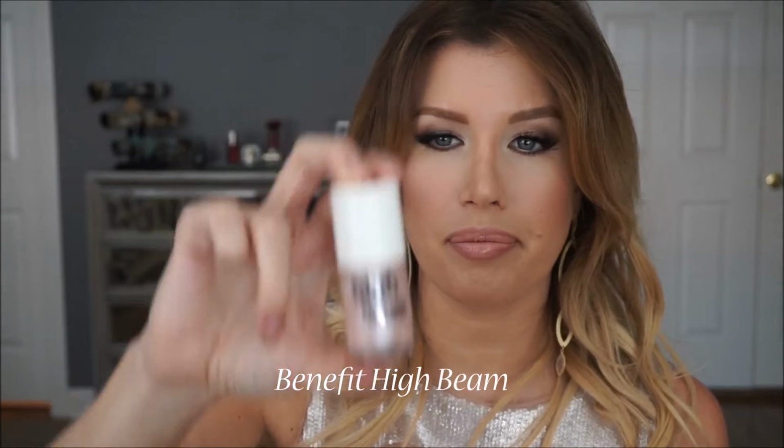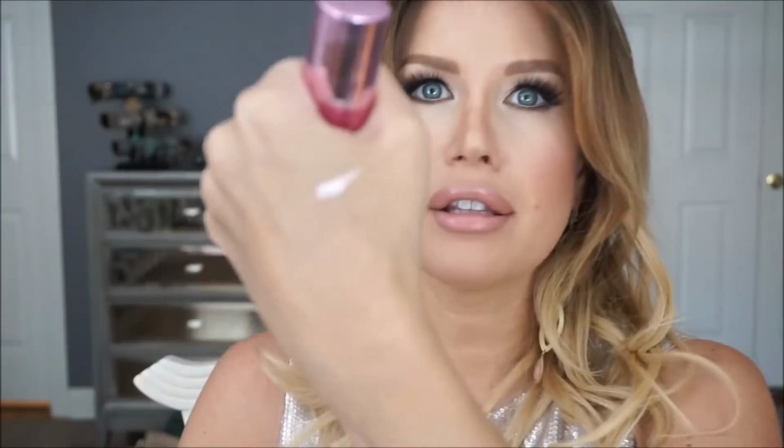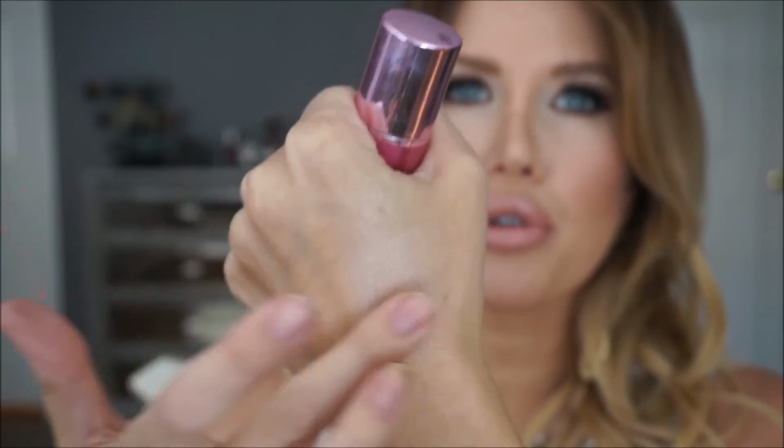The first product I want to show you is Benefit High Beam. This I absolutely love. It is a subtle, well, not super subtle, it's a pink highlighter. It has this little brush applicator, if you've never seen this before, almost looks like a nail polish. And this is the color. And it just blends out into this beautiful, pearly, pale pink. It just gives such a beautiful glow to the cheekbones. And in my opinion, I haven't really noticed that it emphasizes my pores like a lot of powder highlighters do.